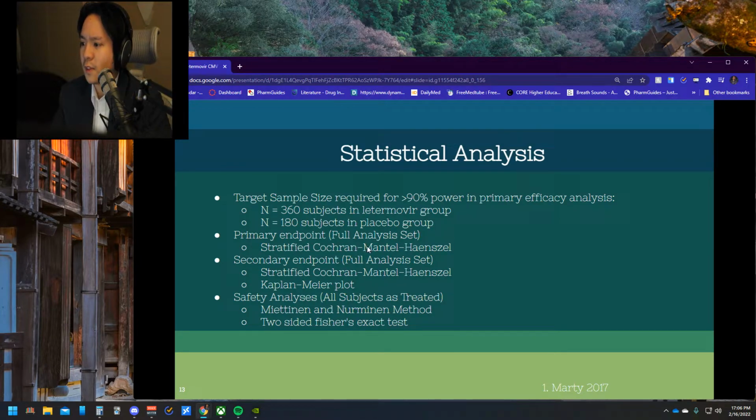So some of the methods used for endpoints were Cochran-Mantel-Haenszel, Kaplan-Meier plot, and the Miettinen-Nurminen method. I've never heard of the Miettinen-Nurminen method, but they stated that they used it to collect adverse drug events and putting into consideration the 95% confidence interval.